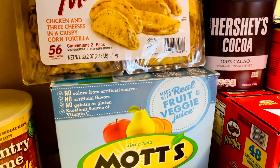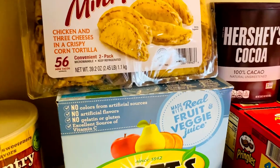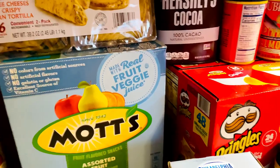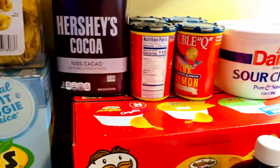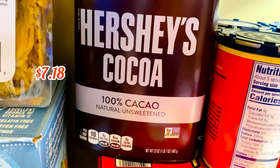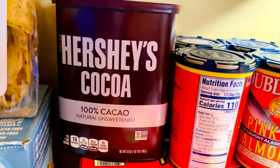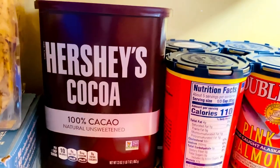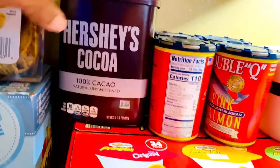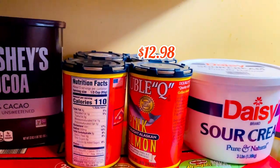And then we have some Mott's 90 count fruit snacks. We already have some upstairs, but I think I've only had it maybe 2 weeks now, and it's already like down here. So I said, well, let me get another one. Over here we have some Hershey's cocoa. I just got it because I feel like I need to have that in the house, especially if I want to bake something, which I don't plan to bake anything anytime soon because I'm gonna be doing the green smoothie and stuff.